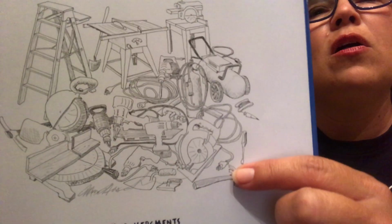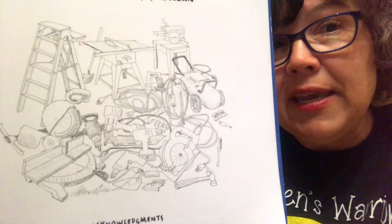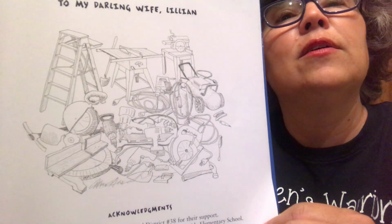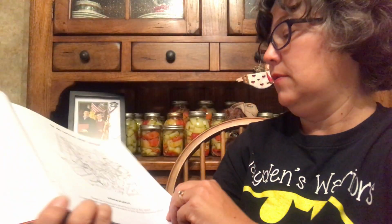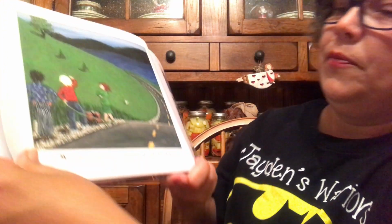And here are all these tools. How many of those can you name? You can probably name more than me. I know I see a hammer and a screwdriver and a drill and a ladder. Oh, lots of things in there. Some of you probably know all of those.